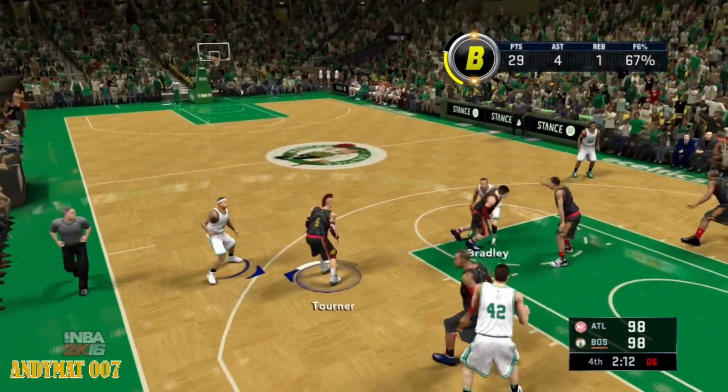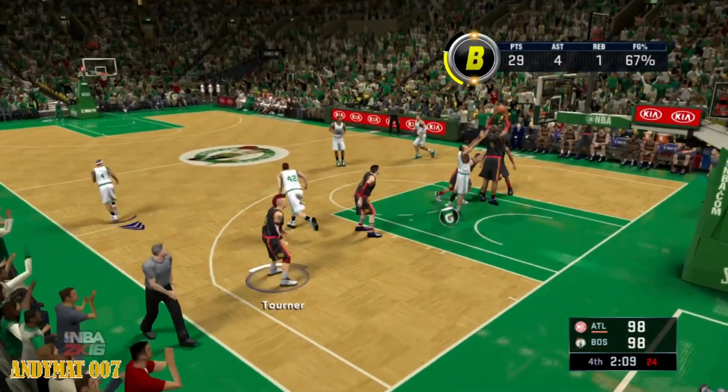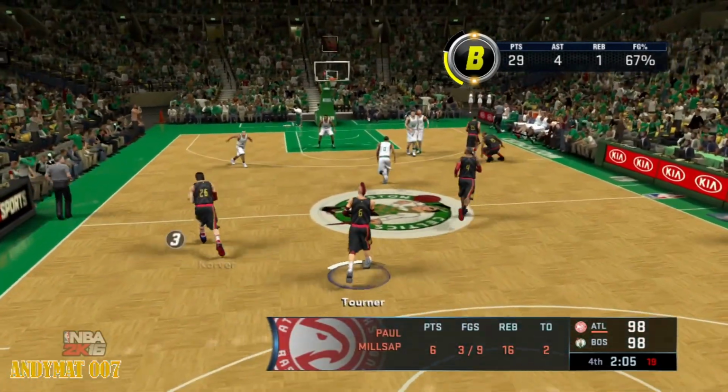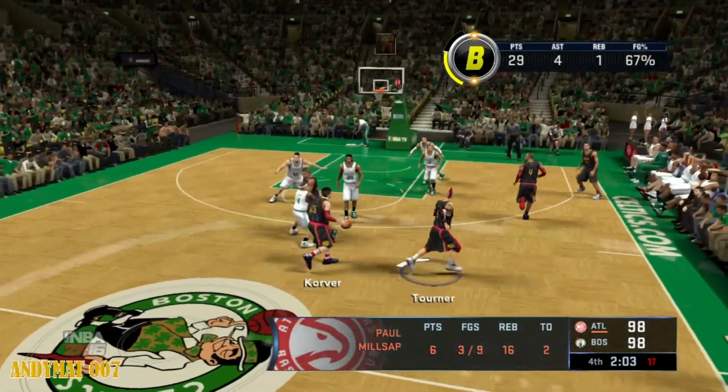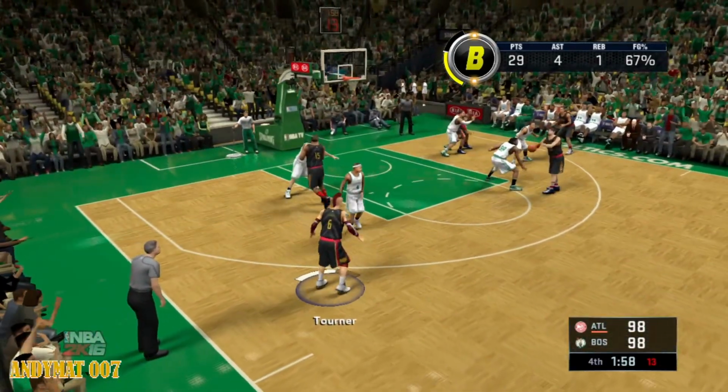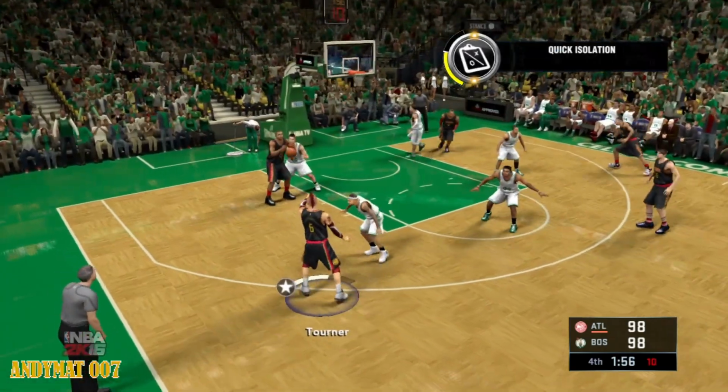Bradley against Korver. Charity stripe shot. It's rebounded by Paul Millsap. Millsap's got his 16th rebound on the night. Horford with a screen on Thomas. Passes to the Cobra. Kicks it to Horford.